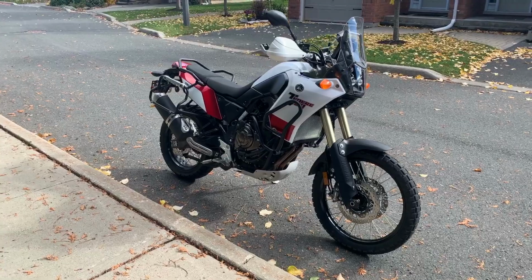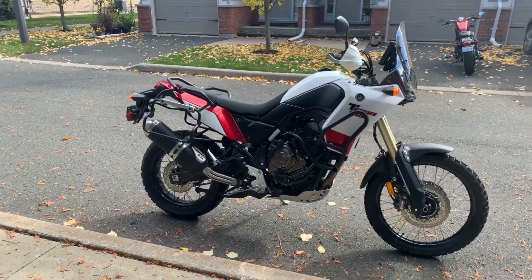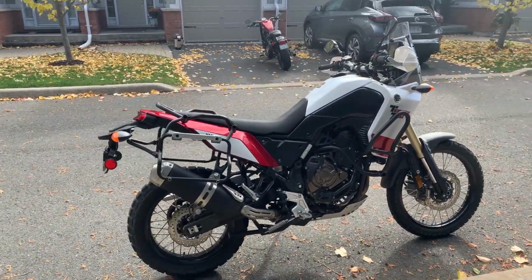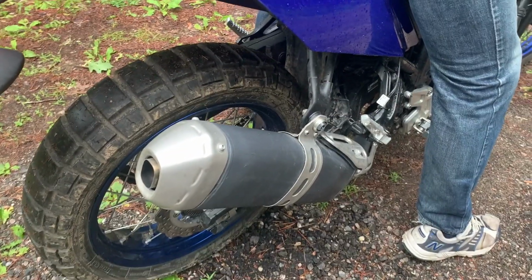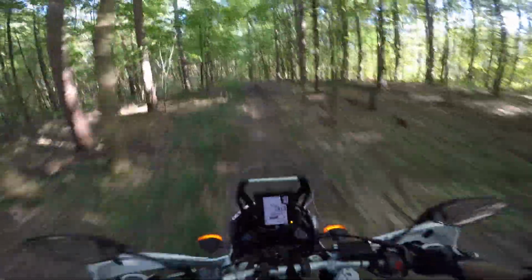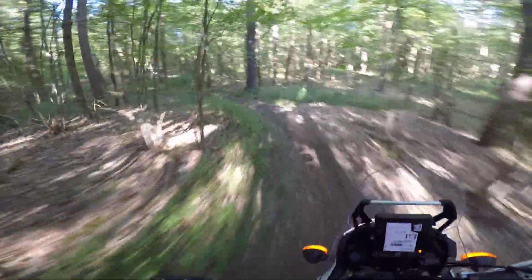The standard T7 is a well-known quantity by now. Like all the other models, it uses Yamaha's 689cc CP2 parallel twin, which puts out 74 horsepower and 50 pound-feet of torque. The engine sounds like a lumpy V-twin thanks to the 270-degree crankshaft and has amazing low-end torque, making it perfect for lugging around in off-road situations.